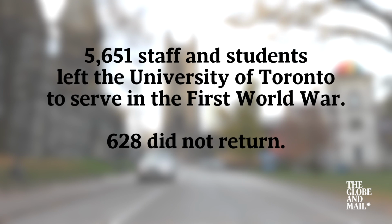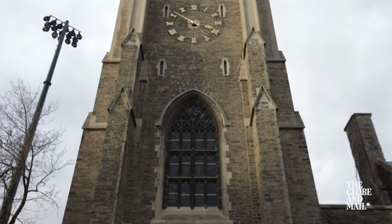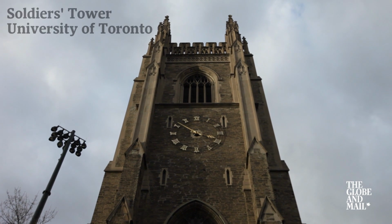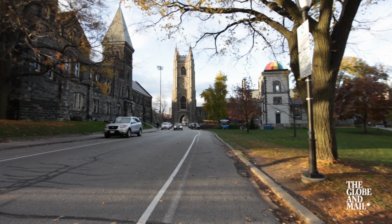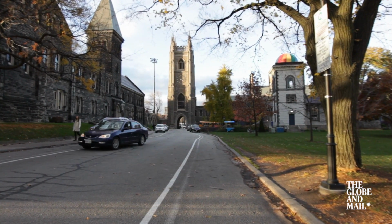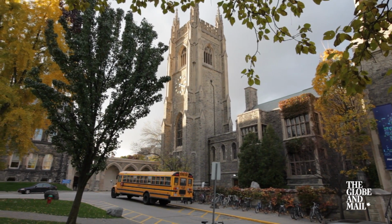This tower was built in 1924 to commemorate the 628 people from the university's community who were killed in the First World War. The loss of the 628 was so shocking to the community that efforts were made to erect this tower in memory of those people. The tower is 143 feet high.